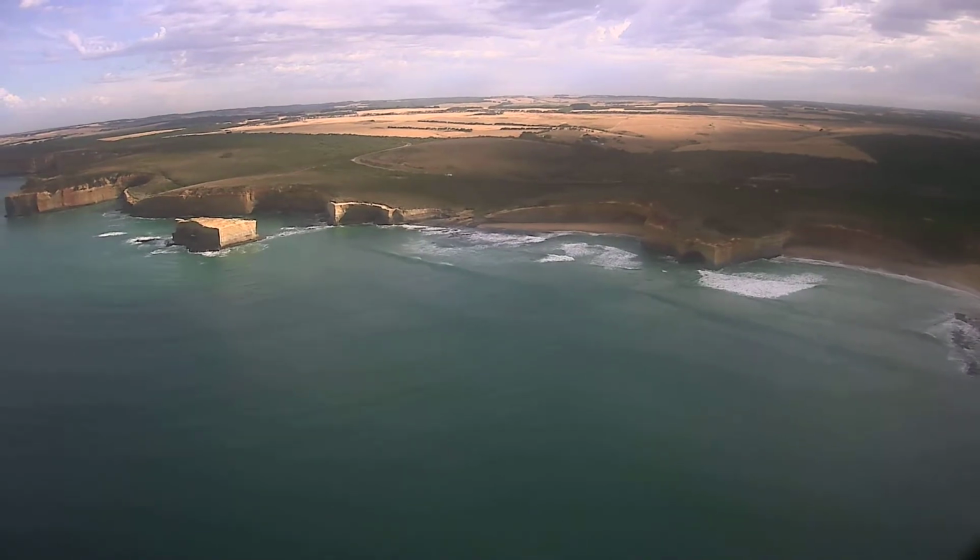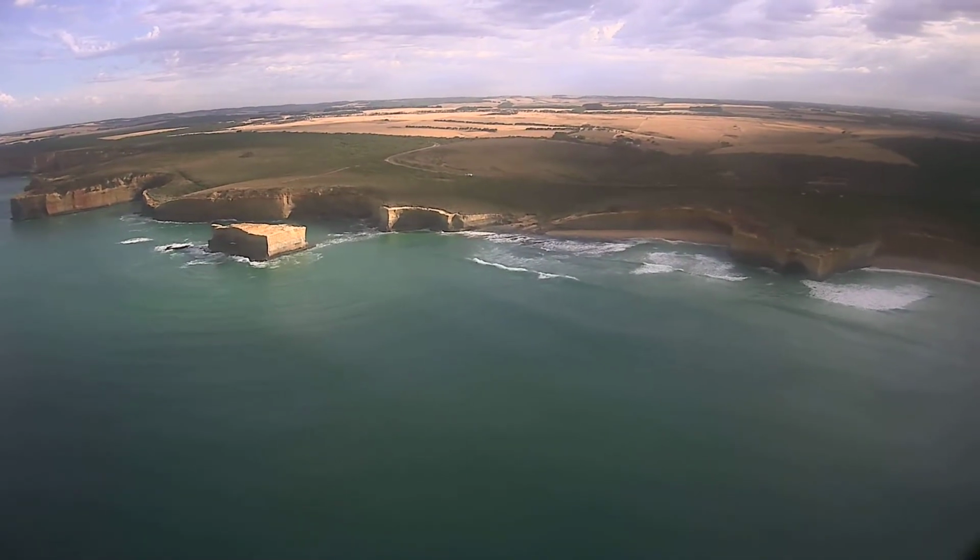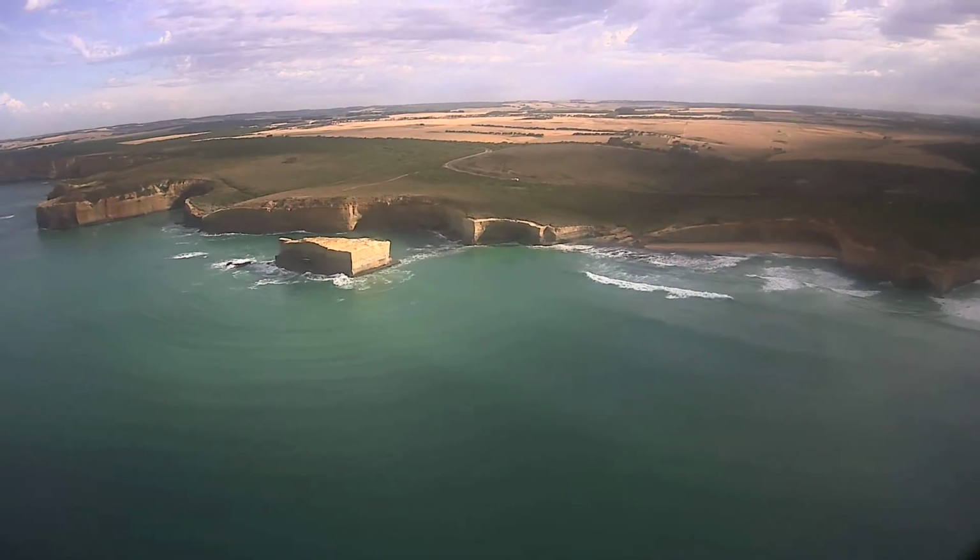On our way back, will we come back this same route? Same way. So I get other shots from this side? Correct. Wonderful.